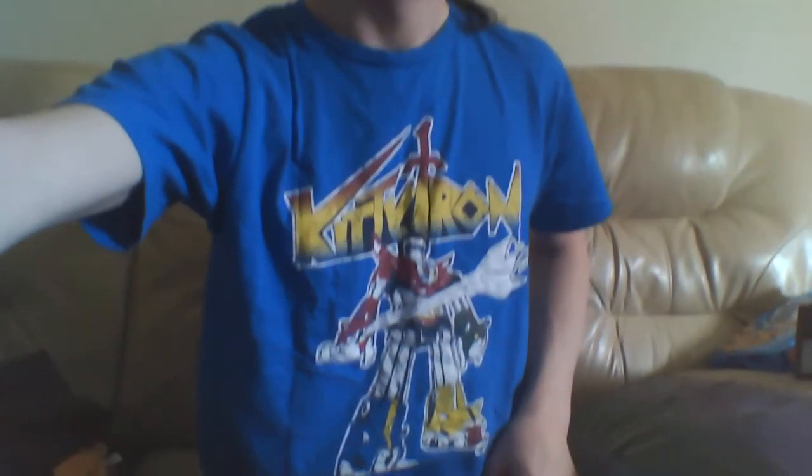I did wind up getting this Voltron shirt. It's actually Kittytron. You can see him playing with the ball here. I thought it was really cute, and I absolutely love Voltron. So that's that. I have gotten a few other shirts in from Loot Crate. I can get to them.